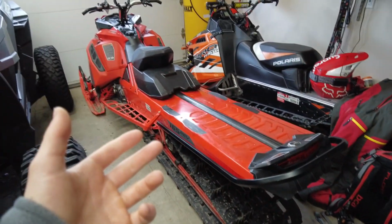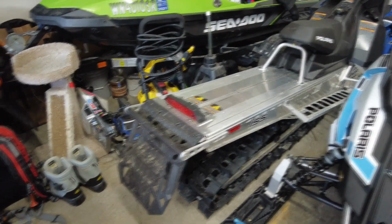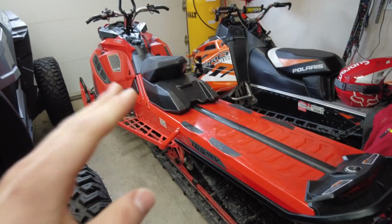However, you guys obviously know for me, I didn't go with the Axis chassis. This is my dad's snowmobile here. He went with the Polaris Axis, and he loves it. It's a great sled, and I'm not saying it's a terrible sled at all. Matter of fact, they're awesome snowmobiles. I just liked the Ski-Doo chassis a little bit better. And here's some reasons why.